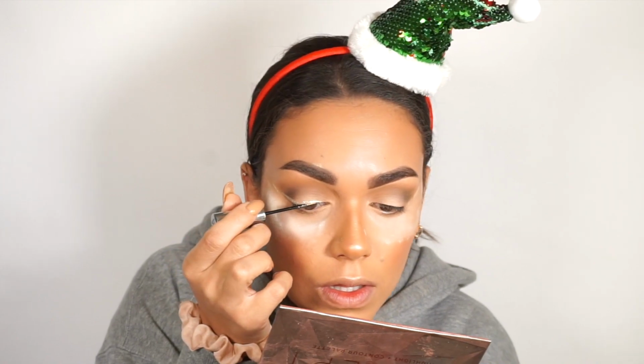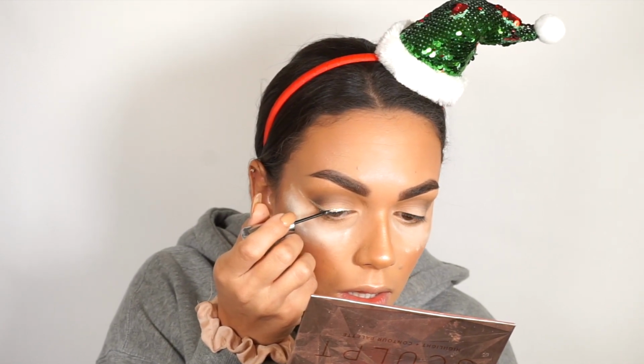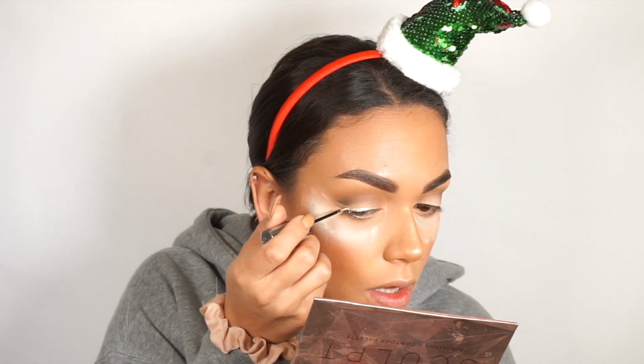So what I am doing is taking the glitter liner and lining my lash line, then dipping it into the glitter and mixing the two together, going back into the glitter pot so it's wet, and then going back into the actual loose glitter, which is making it a lot more pigmented.